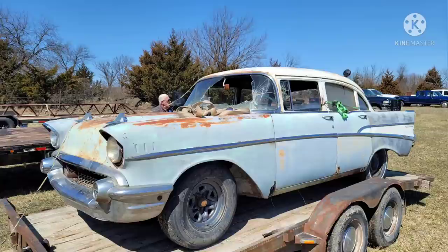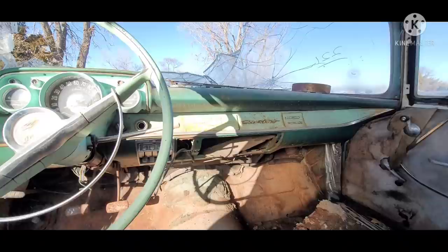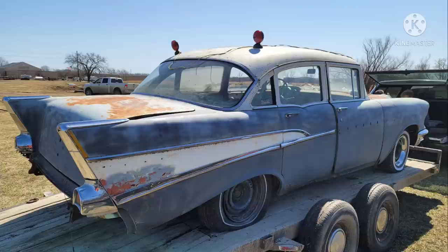The 1957 Chevy is a 210 four-door sedan built in the Kansas City plant with a green cloth and vinyl interior, still wearing its original paint on the dashboard. The paint code 813 is a two-tone India ivory and surf green.